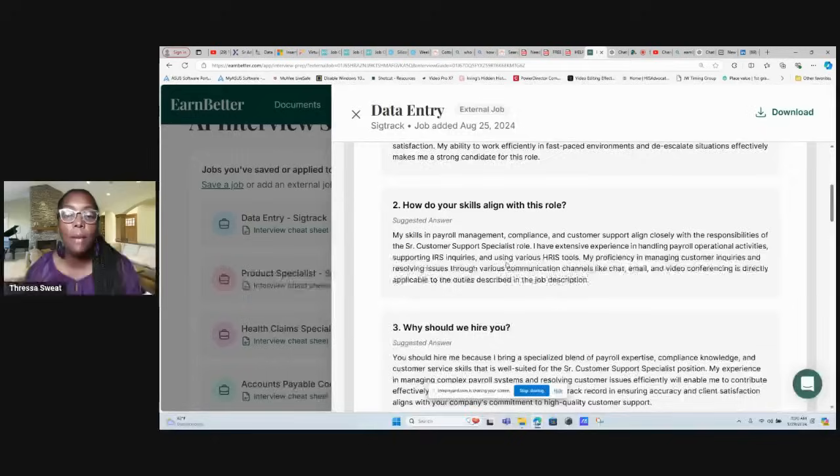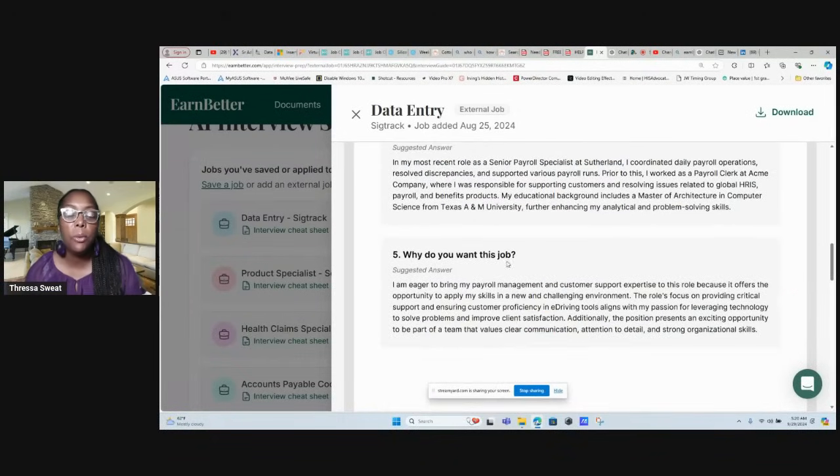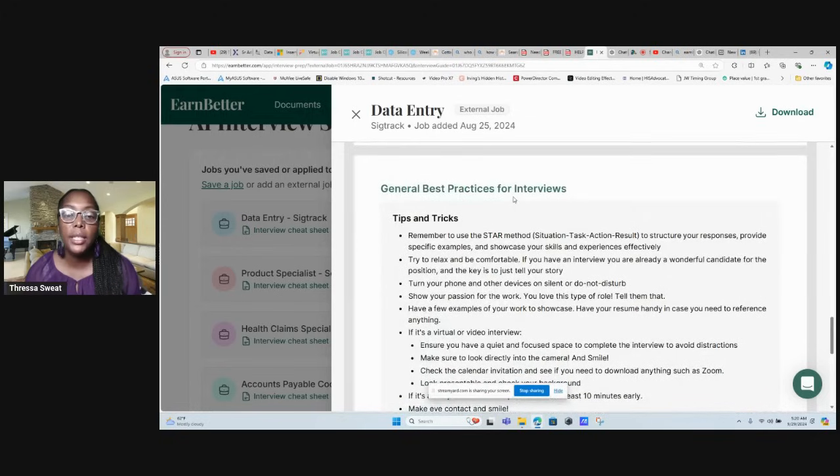How do your skills align with this role? Why should we hire you? Can you walk me through your resume? Why do you want this job? They're giving you the answers, y'all. And then when you scroll down, they're giving you general best practices for interviews, like tips and tricks. They're saying try to relax and be comfortable. If you have an interview, you're already a wonderful candidate for this position. And the key is to tell your story.